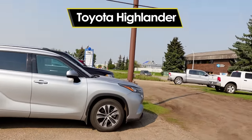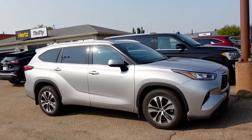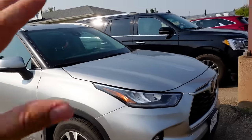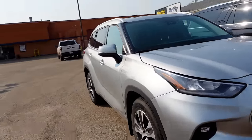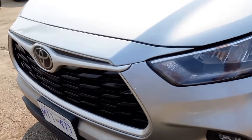We have a Toyota Highlander here. Now, things have changed on the Toyota front, and there's a few caveats with this situation, but we do have a three-row vehicle. It's long, large, and in charge, and it's great for family hauling. Beautiful headlights. Of course, this is Toyota. As you can see, no blue logo, so this is not the hybrid, but we'll get to that.